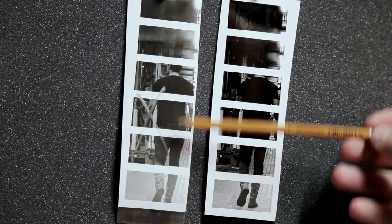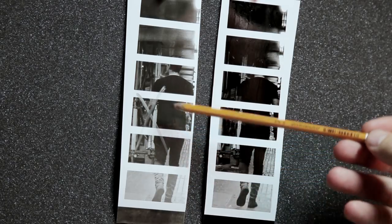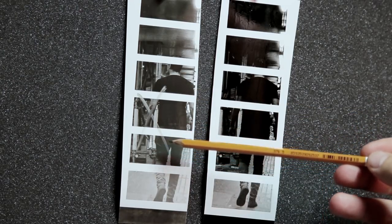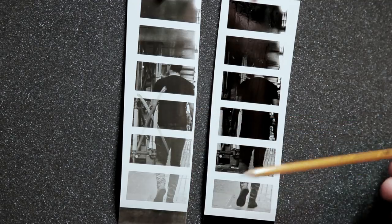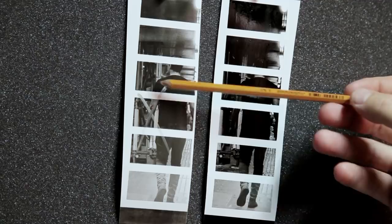The first one I did, I realised my developer was exhausted. You can see the difference. This just came out muddy, and I realised my developer needs changing. So I put a new, fresh batch of developer in, and you can see straight away the blacks are black and these are grey. An indication straight away that it's just a muddy test strip. But anyway, I just thought I'd show you that.